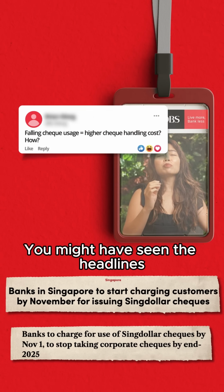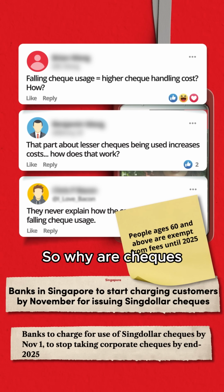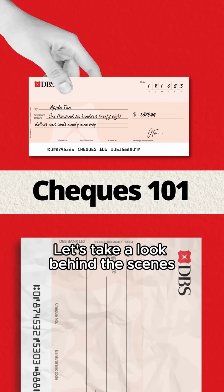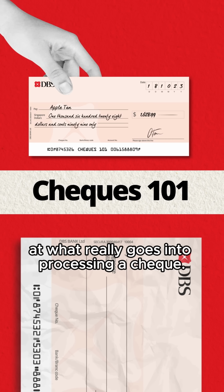You might have seen the headlines, and we've also read your comments. So why are cheques getting more expensive to process these days? Let's take a look behind the scenes at what really goes into processing a cheque.